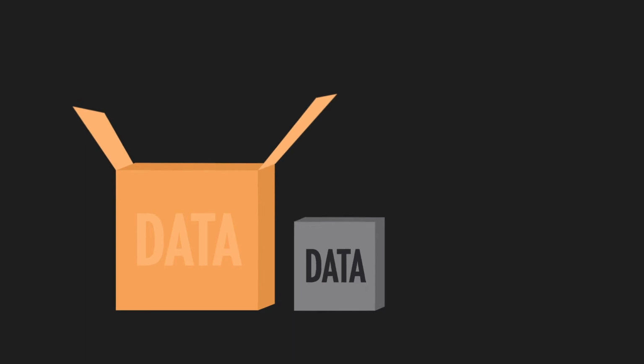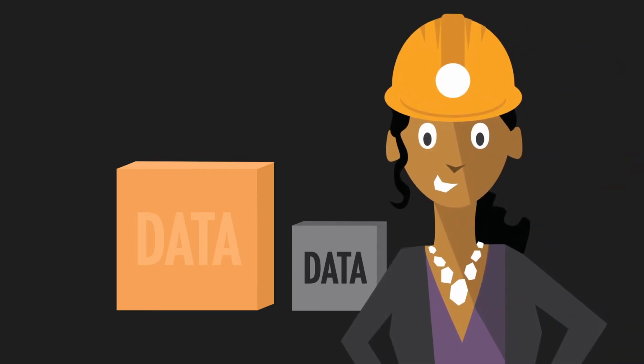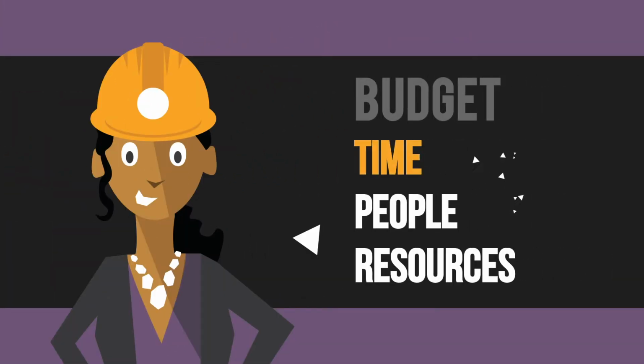The move to a new SIS is a significant project for any school or district. Ideally, you'll have someone with a project management background helping you to lead your implementation. It's not the end of the world if you don't, as long as you understand that this isn't just going to be a plug-and-play process. The first step is to accurately budget the time, people, and resources you'll need to do this right.